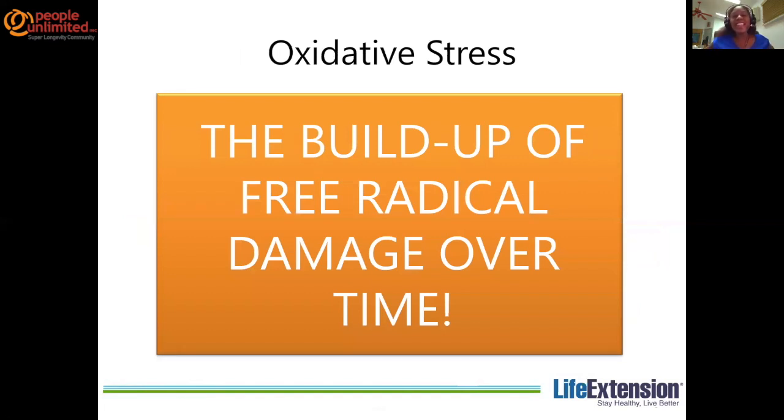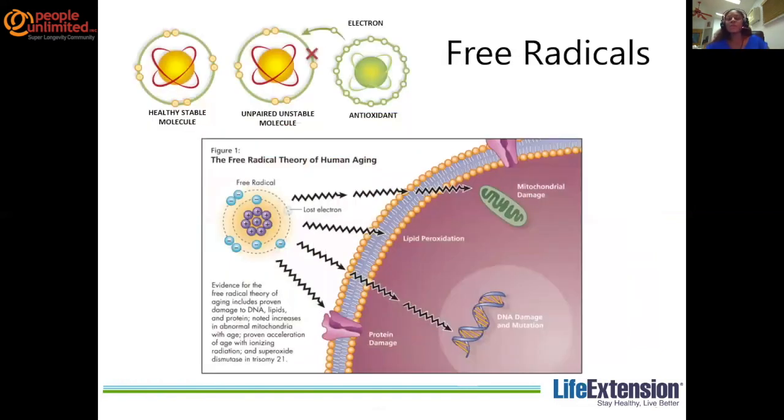Oxidative stress. At Life Extension, we have this tagline in all of our new hire classes. We have wellness specialists that assist customers with questions over the phones, our doctors. We show this slide. It's the buildup of free radical damage over time. We know that we are going to be exposed to free radicals. They are everywhere. You're breathing oxygen. Hey, that's a free radical.